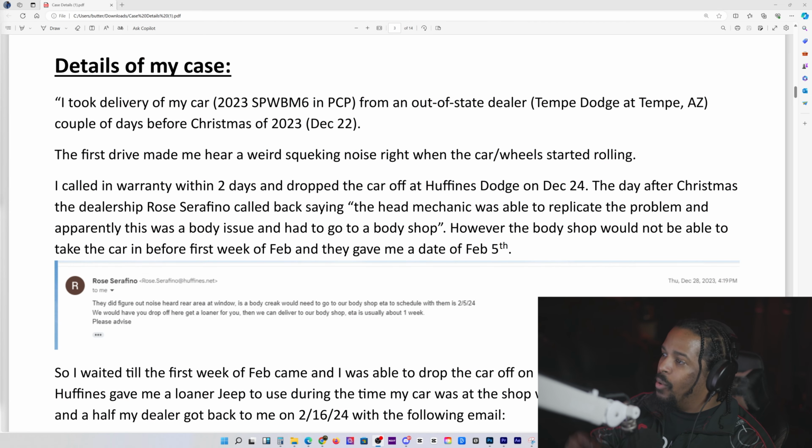I called in the warranty within 2 days and dropped the car off at Huffington Dodge on December 24th, the day before Christmas. The day after Christmas, the dealership, I guess the lady's name is Rose, called back saying that the head mechanic was able to replicate the problem. Oh, let me go back down. And apparently this was a body issue and has to go to a body shop. However, the body shop will not be able to take the car before the first week of February, probably because they were busy, and they gave him a date of February 5th.